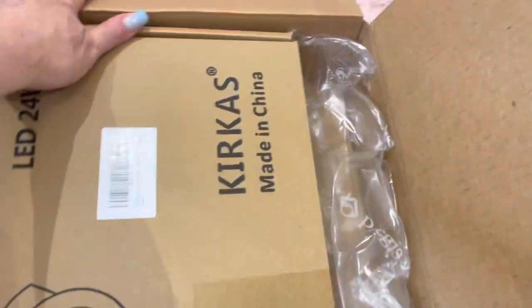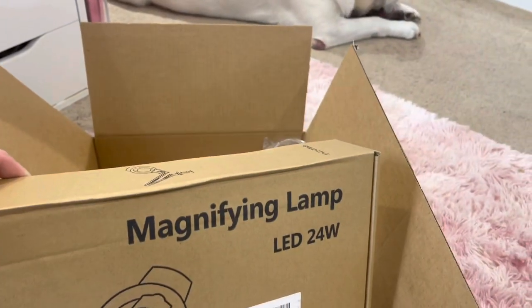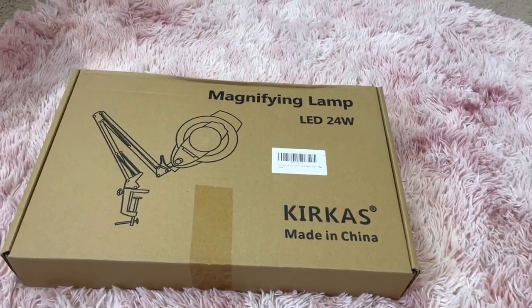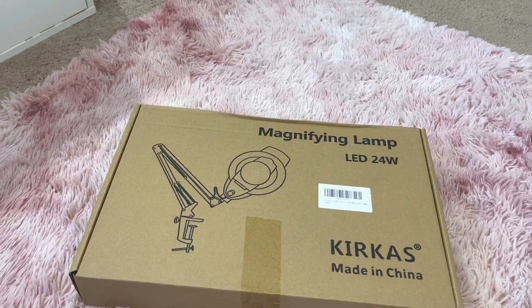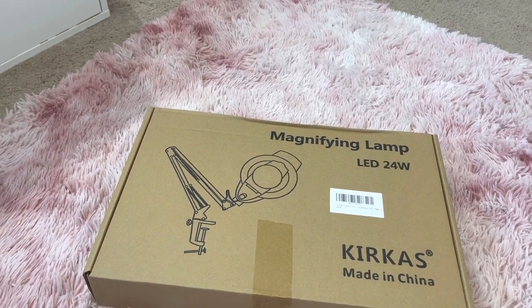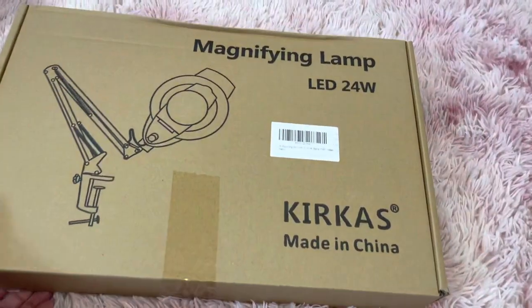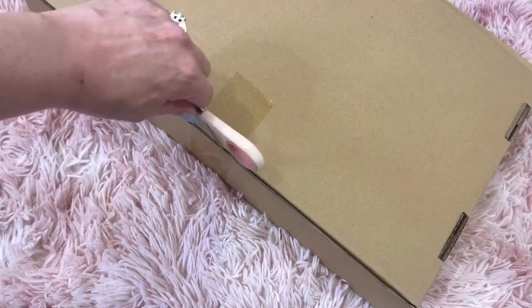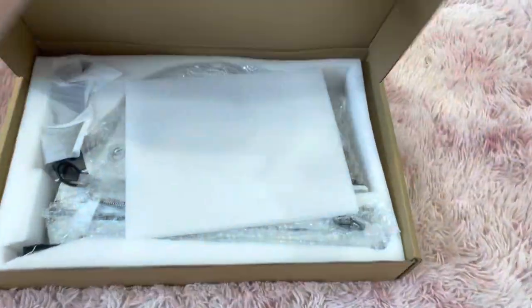So yeah, I bought this one. This is the kind that they use. It's a magnifying lamp and 24 watt LED lamp light. I love the fact that it had three shade modes: the natural light, the yellowish tint, and then pure bright white. That's what I liked about this. A lot of other ones don't have the three modes. So let's check it out. I'll link this exact one down below.